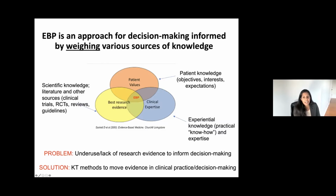And then finally, understanding patient knowledge, their objectives, their interests, their expectations, and really tying all these factors into decision making. So, these three bubbles are really important in the process of knowledge translation. But what we do see overall is that there's a real lack of use of research evidence to guide our practices. And so hopefully with the use of effective KT methods or strategies, we can really be effective at moving research evidence into clinical practice.